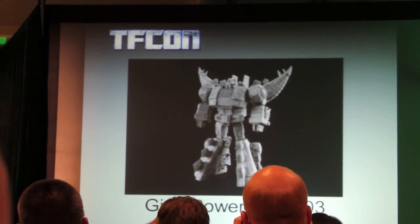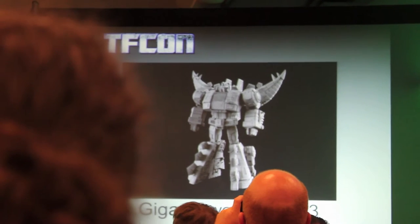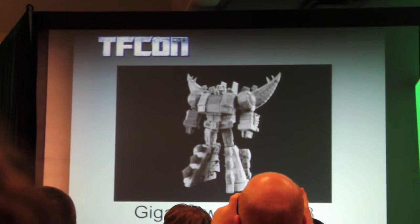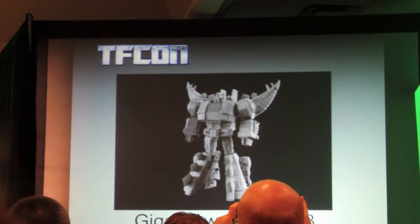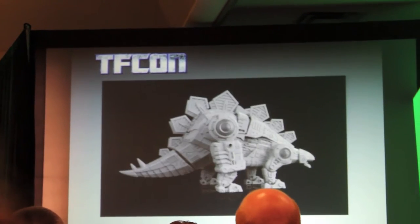So this is another company, Gigapower. They're going to be doing a masterpiece scale Dinobot. They wanted to send us a sample, but there was a lot of fan feedback about the shape of the tail and dinosaur mold, so they had to scrap the mold and do it again because they want to listen to people. So they'll have something very shortly. They don't even have a working name for this one yet. So let's go to the next slide.